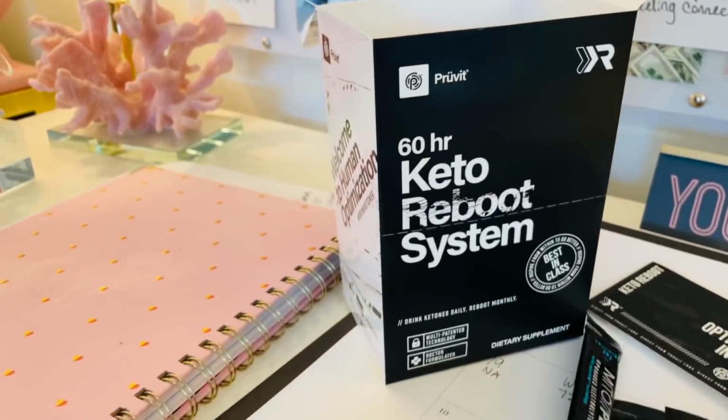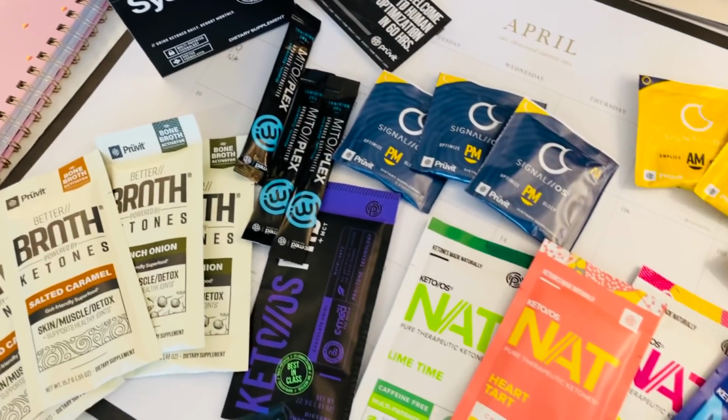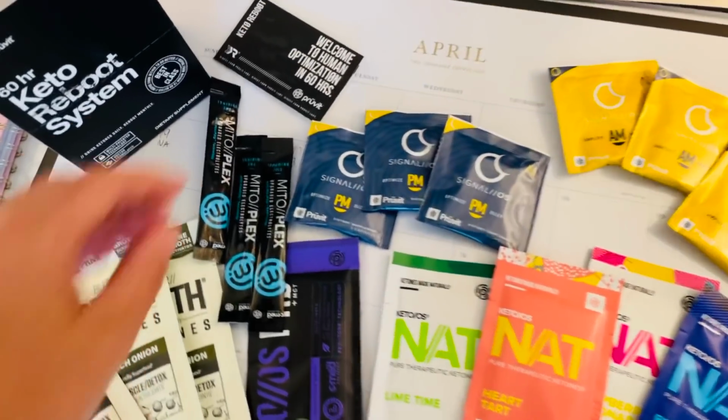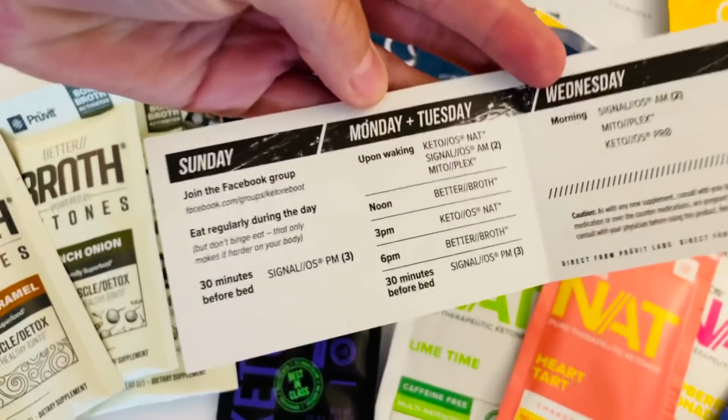Okay, so this is my plan. I'm fasted right now. I don't know what time it is, but I think it's around 1 o'clock. And I plan to do a keto reboot. A keto reboot is a 60-hour fast. I haven't done one in a long time. I used to do these all the time and I kind of pulled away from it, but I need to get back into them. You can do them once a month if you want, but this is my first keto reboot in a while.